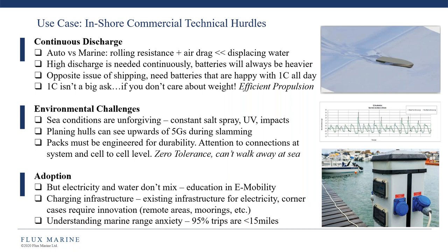Looking a little bit more at the technical side, we were talking about continuous discharge. Like we said, automotive versus marine is rolling resistance and aerodynamic drag versus displacing water, where displacing water is always a lot more energy intensive. Because high discharge is continuously needed, or high continuous power output, the batteries will inherently be heavier. And there are always trade-offs in batteries, whether that's for cost, cycle life, safety, power density, or energy density. In automotive, we see a lot of focus on increasing energy density because you don't need a lot of continuous power. In the marine world, we need higher power batteries that can continuously discharge without warming up.